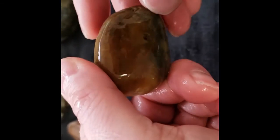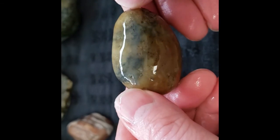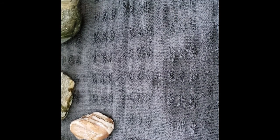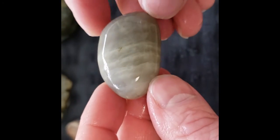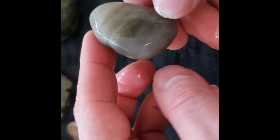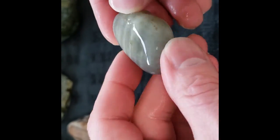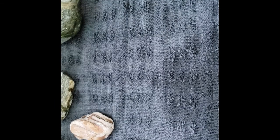And this one here, again, is in the category of, I'm not sure why I brought this home, but maybe it looks a lot cooler dry than it does wet. It's a nice piece of striped or banded quartz. I don't know. It looked really cool. Decided to make the cut and bring it home.